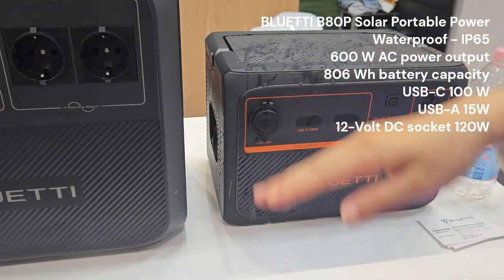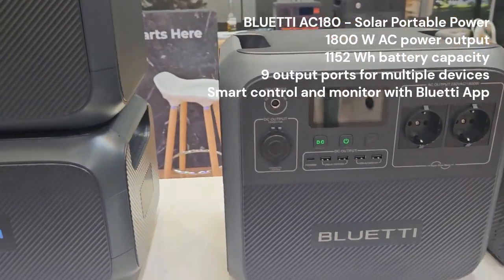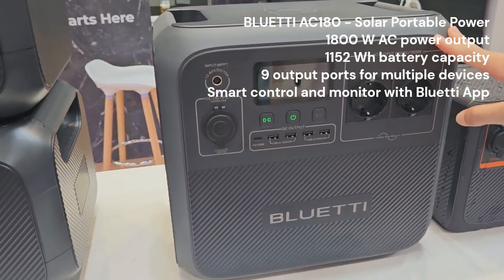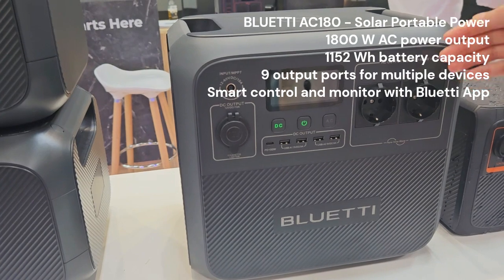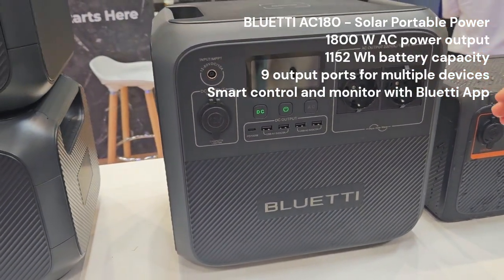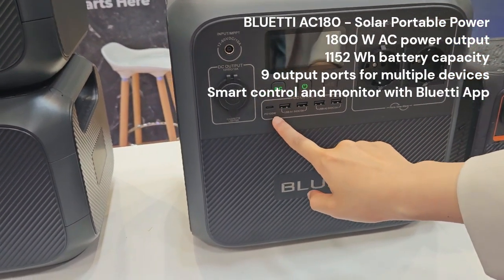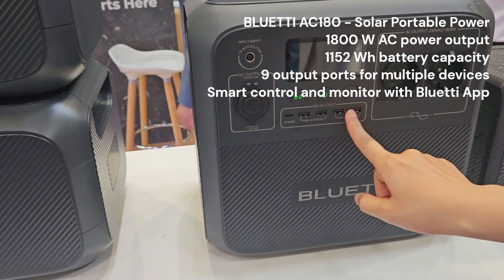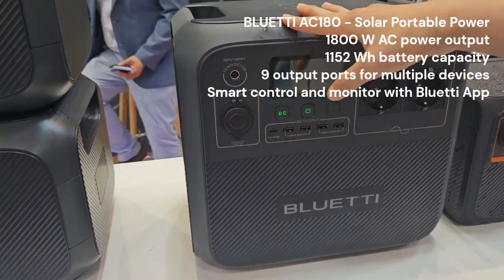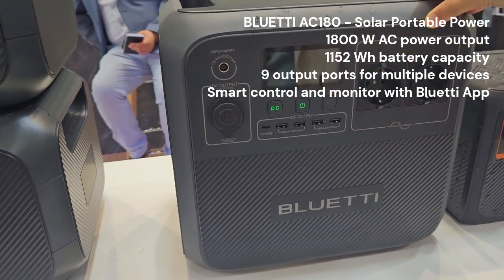Okay, nice. What do we have here? The power of this is 1.8 kilowatt. So it's called AC180. And it has DC, USB port, and AC. It can also be connected to PV modules. So it has 1,800 watts of power output.